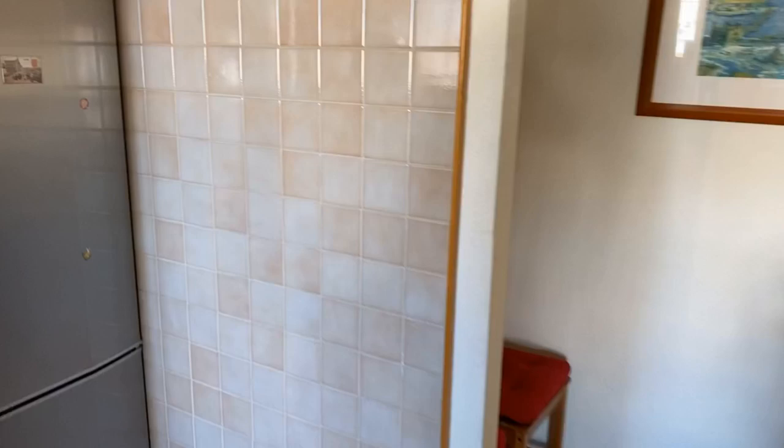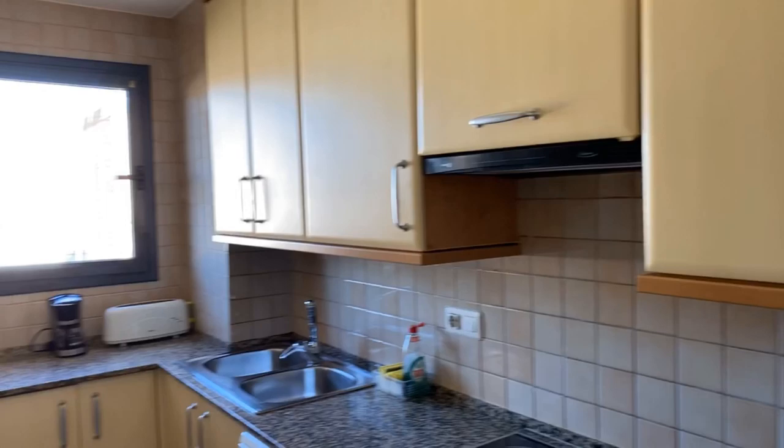All right, moving right along. After that, we have our kitchen. Little small kitchen, but long. Yep, and that's that. So now we're going to walk into the bathroom next.